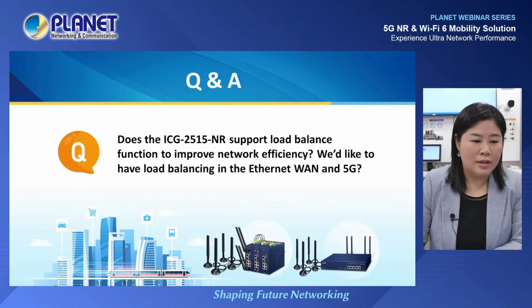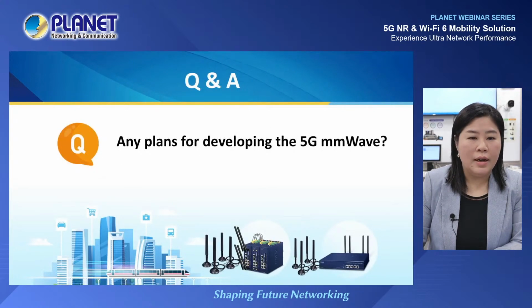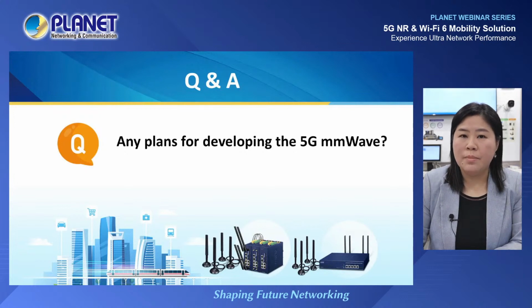We are running a little short on time, so we will do two more questions. Another one: any plans for developing 5G mmWave? So far, our series does not support 5G mmWave yet. Currently, the major spectrum of 5G NR service is the sub-6 GHz bands, but we do have plans for 5G mmWave in the future.